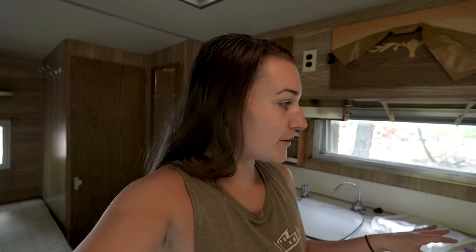So it's just a nice little compact trailer that will keep us warm in the winter, and I think it'll be a really fun project to renovate this and make it nice again. There's some leaks around the windows and stuff, but I think it'll be an easy fix. Everything seems really solid. The frame is really solid. We'll probably get some new tires on it, and then it's a sweet little project for only $1,000.